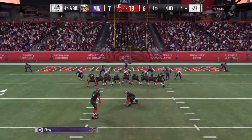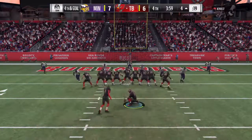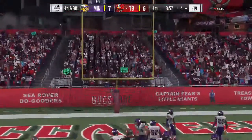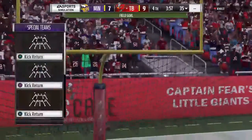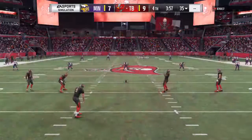Have to kick this field goal, don't you? No question about it. Look at the clock. Look at the situation. Kick the field goal. And Aguayo able to knock it through. And with that, they will move ahead by 2 here in the 4th.